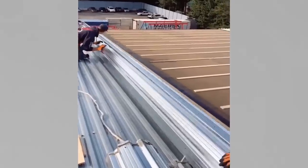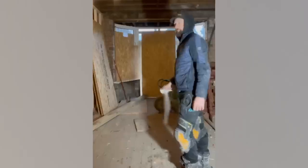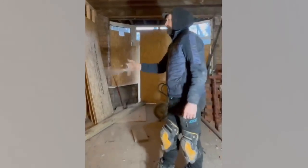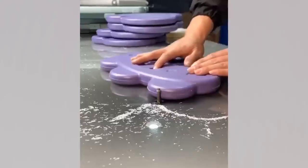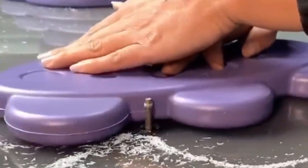This rollout roofing takes a whole lot of skill to do right, but with one flick of the wrist, a day's work is done in no time. When attempting this hammer spinning routine, there's usually one of two likely outcomes. The first one, you pull it off and look like a tool expert, or you fail and end up being hammered.